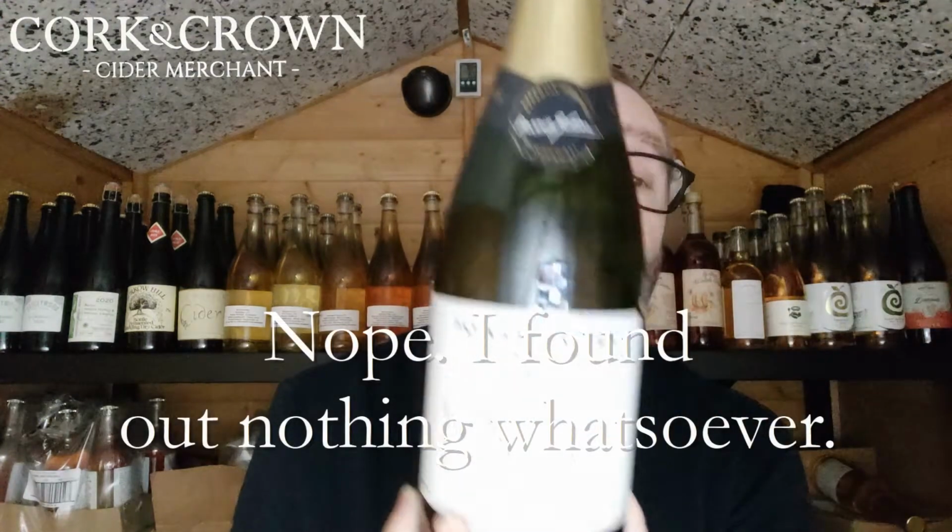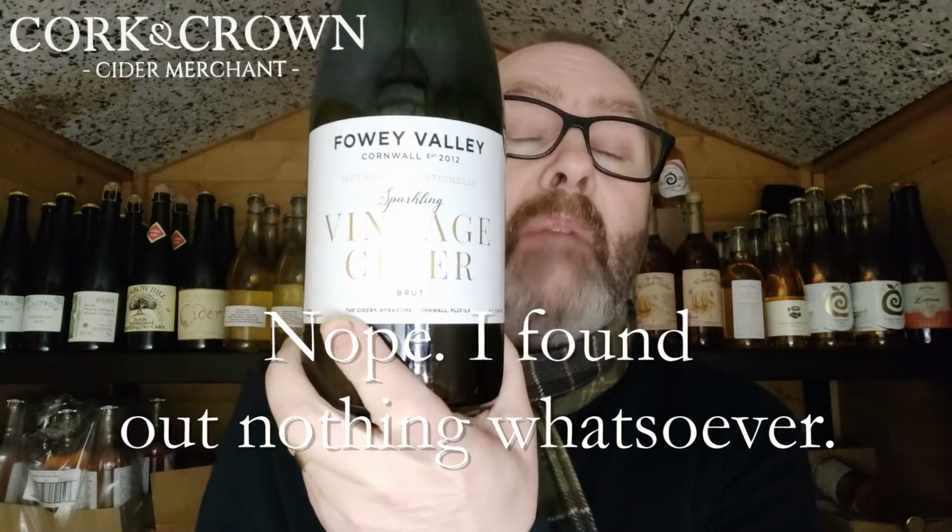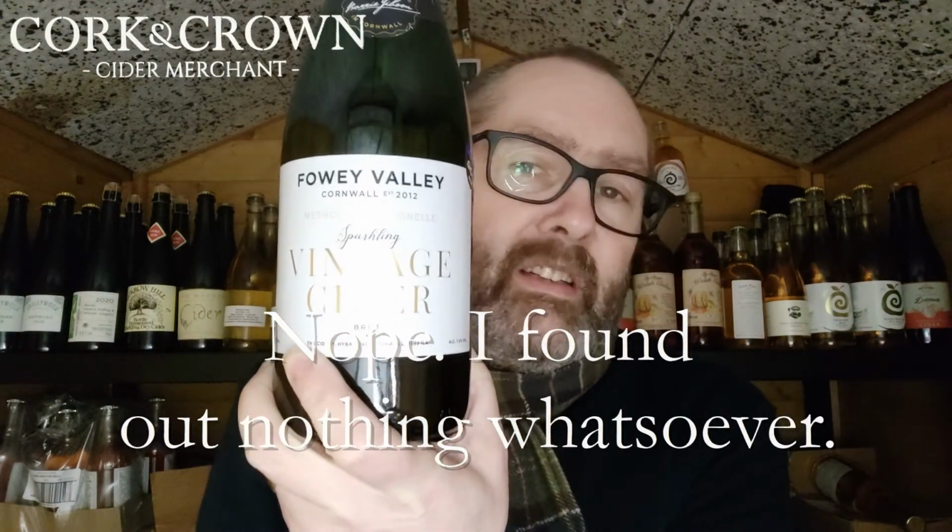And thank you very much for sending it to me. I'm looking forward to drinking the entire bottle, and maybe I can find out a bit more about Brown's Red, or Red Browns, or whatever it was called, because I couldn't find anything about it. So there you go, 7.5%. Fowey Valley, so their flagship vintage cider, traditional method, champagne method. I like it. It stands out from the pack. It's much more interesting than a lot of the traditional method ciders that I've had, primarily because of that acidity. Really, really tasty indeed.